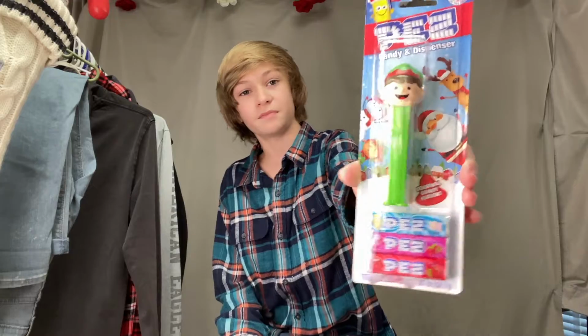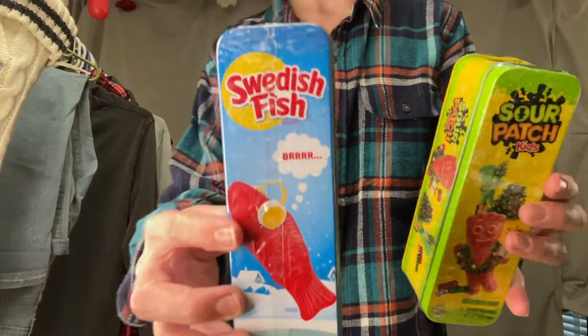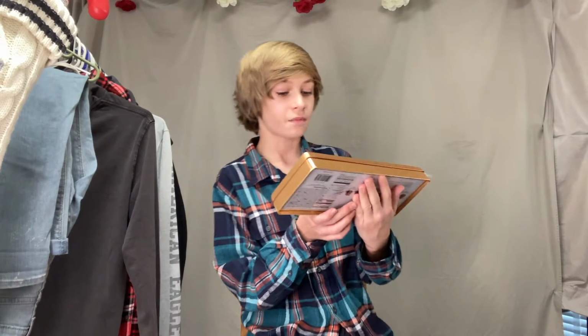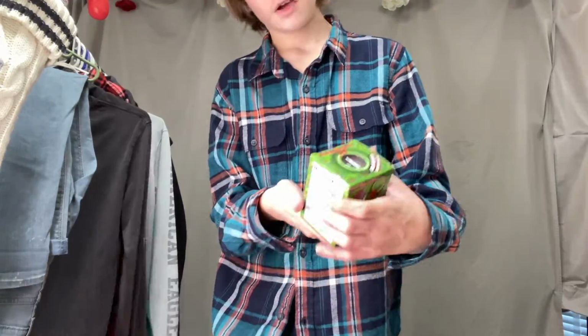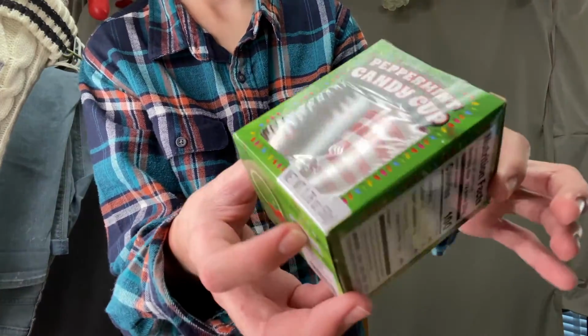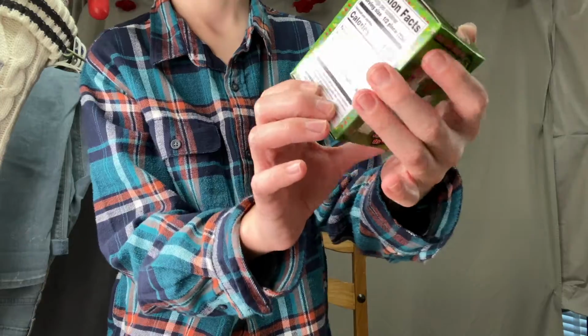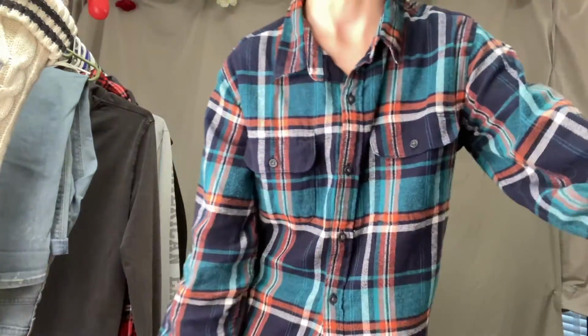I also got some Pez, this little elf. I also got these two little containers, and one has Swedish Fish in it, and one has Sour Patch Kids in it. I also got some Russell Stover All-American Classic Chocolate. It has a bunch of flavors in it. I also got this peppermint candy-like cup. I had these last year as well, and me and my sister used them on New Year's Eve. They're pretty delicious, I must say.